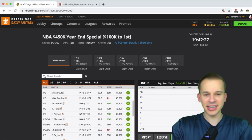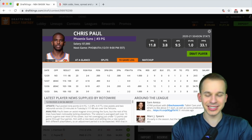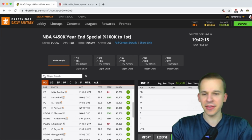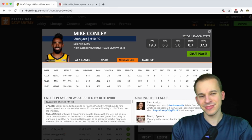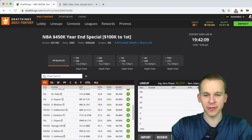Chris Paul at 7K seems like a fine option. Matchup, not the best, but he's been decent. I think he's an okay play in this range. Would rather have John Wall up for the upside. Conley had a big game last time out, but don't know if we can expect that again. He's usually a guy that'll hover around 30 minutes and hover around 30 fantasy points. So just a secondary play for me.